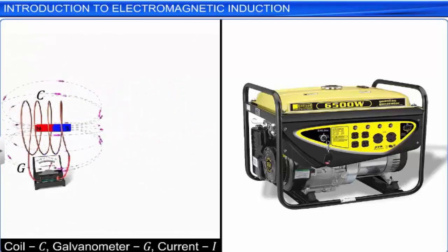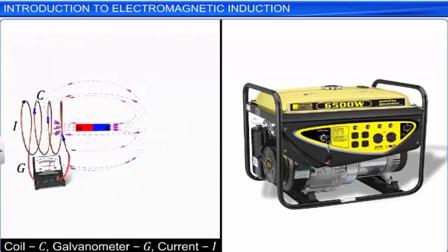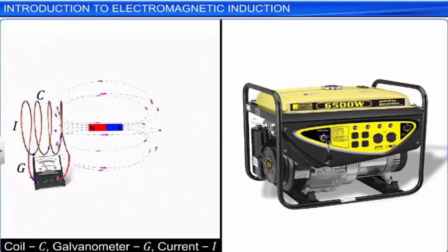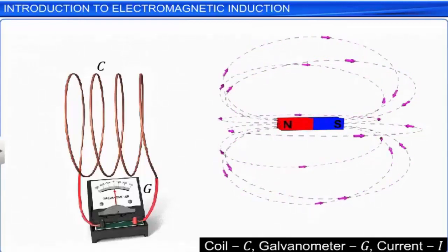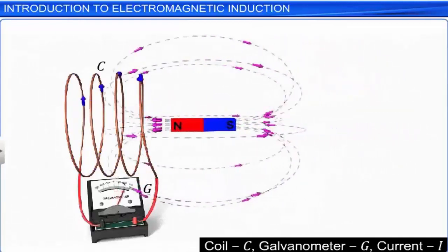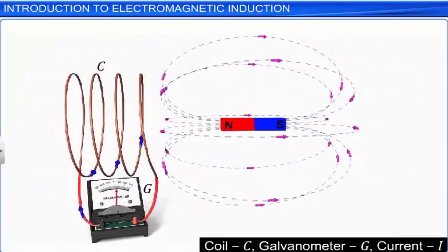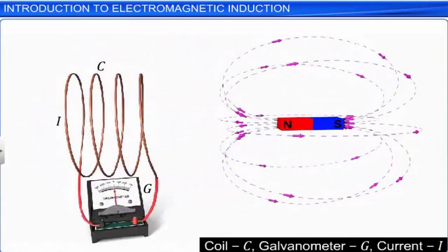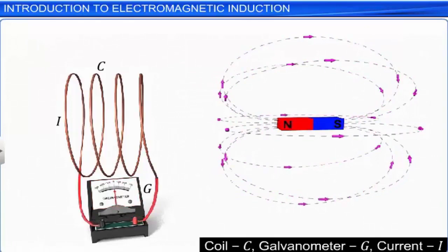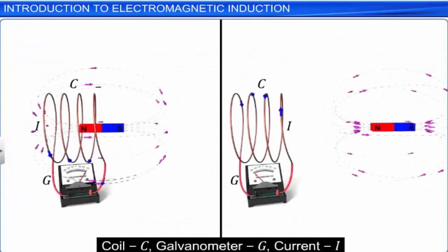We will now discuss and learn about 3 experiments by Faraday and Henry relating to electromagnetism. In the first experimental setup, a coil is connected to a galvanometer. When a bar magnet with its north pole facing the coil is moved towards or away from the coil, the galvanometer needle deflects to the right and left side of 0 reading respectively, showing the presence of a current in the coil.